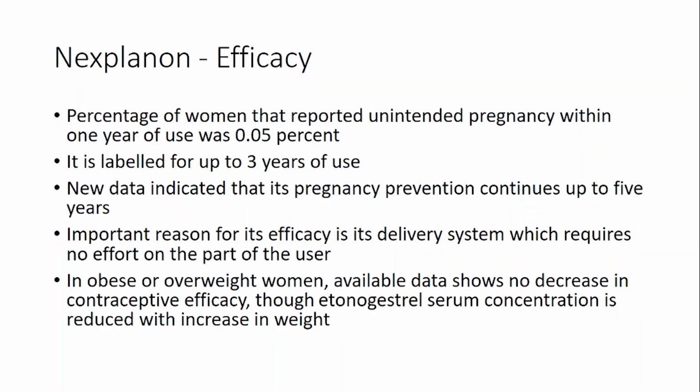When women have used Nexplanon for about 1 year, it has been identified that it is so effective that only about 0.05% of them will likely get pregnant. These statistics show that Nexplanon, or implants, are more effective than tubal sterilization in women. As such, it is labeled for 3 years of use. Recent studies have shown that it can actually prevent pregnancy for about 5 years, but from the manufacturer's point of view, it is recommended for 3 years of use.